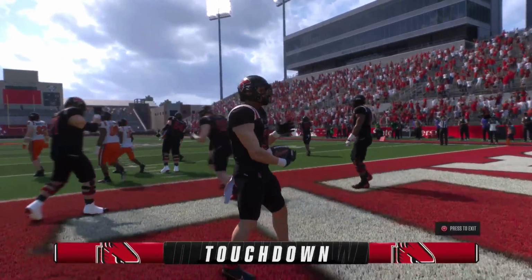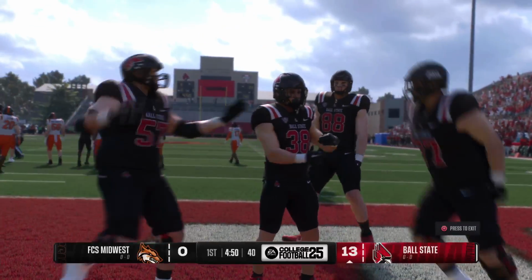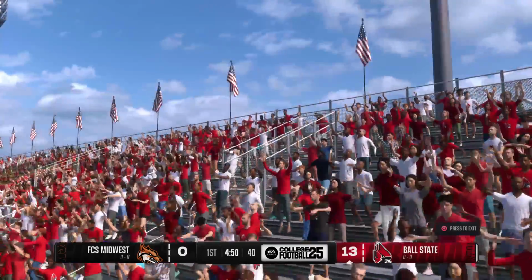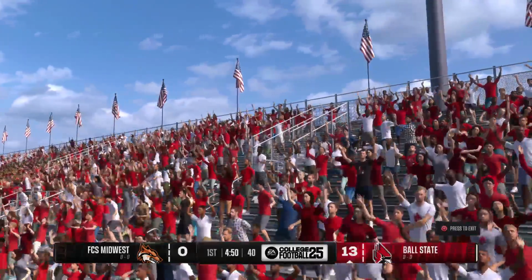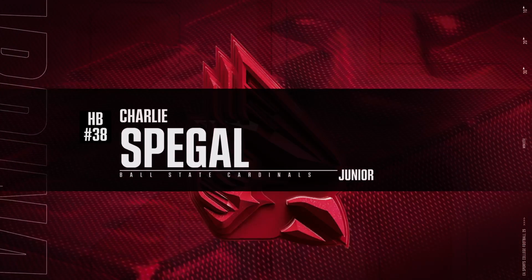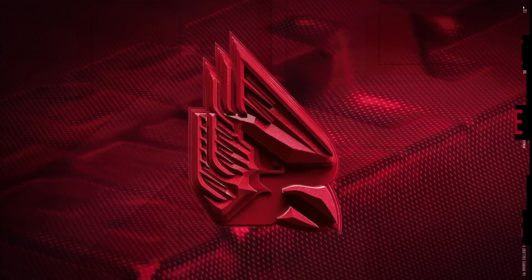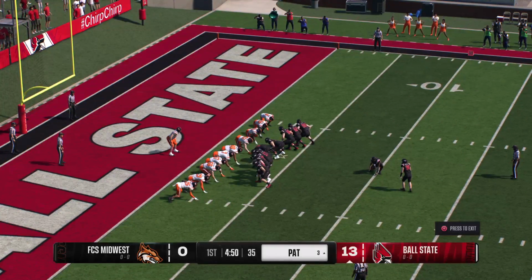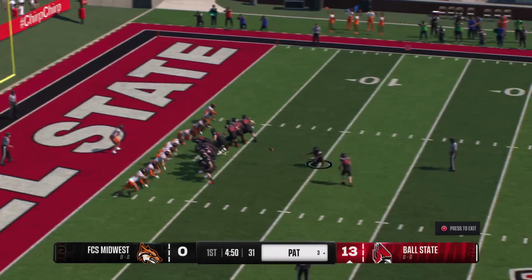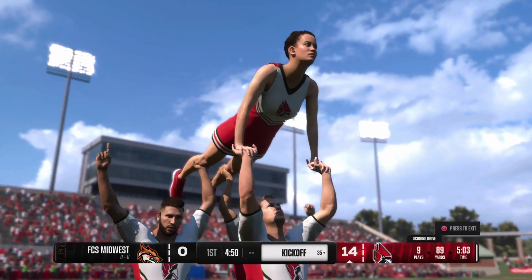Touchdown, Ball State. And this offense is firing on all cylinders right now. Starting the year, game one, creating a little bit of a pad and separation at the end of this first half. But you can see why so many people are really excited about this offense this season. Getting set for the point after. And the extra point pushes the lead to 14.